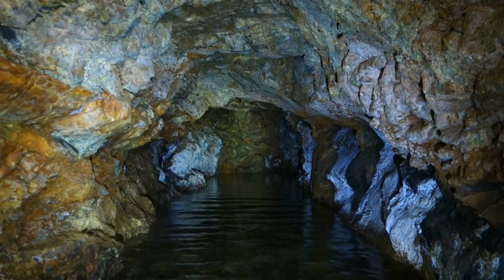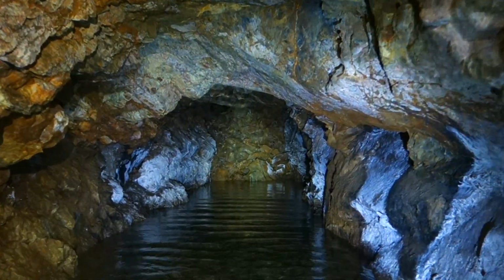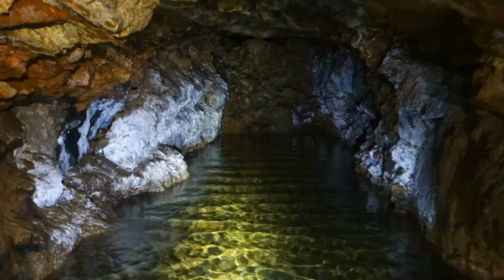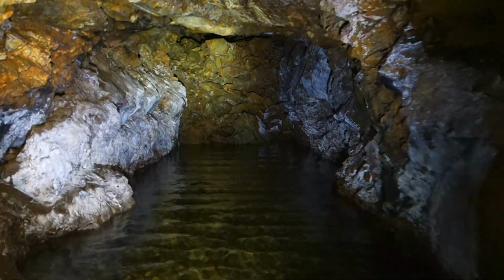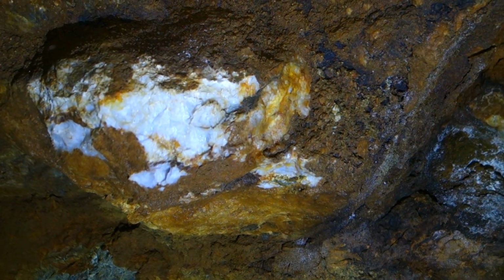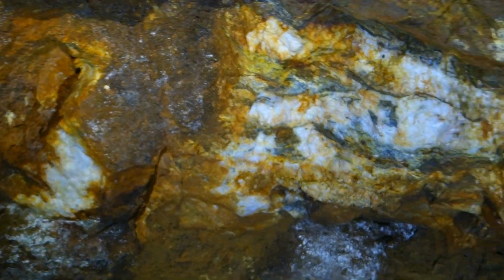Yeah, that looks like a collapse. Water's getting shallower. Ooh, did you see this millipede? Oh, I know, I missed that. That's a nice millipede. See more of the quartz vein right there. Got the quartz and the iron, which, you know, that old expression about gold riding an iron horse.